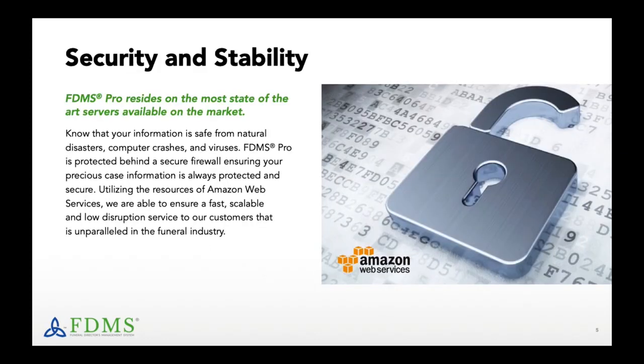People always ask about how secure the data is because it's on the web. We use Amazon servers, one of the largest server farms in the world, so your data is protected based on their specifications for protecting data. We can certainly get you more information about this if you're concerned, but many Fortune 500 companies have their data on Amazon servers, which gives us insight into how secure they are.